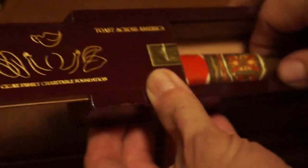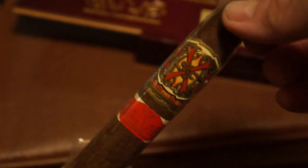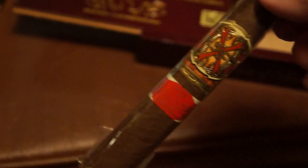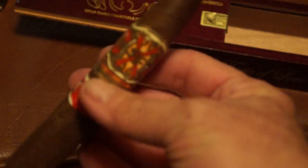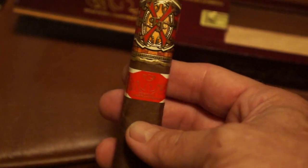and it's a big size, it's a torpedo, and it's a special edition. And again, just a beautiful cigar. I actually took it out of the wrap already, and I thought, you know what, I'm going to do a video because I may not ever get another one of these, and I wanted to promote the Cigar Family Charitable Foundation for all the good work they do. I think they donate these cigars, and then the money goes back to that. It's a really good cause.